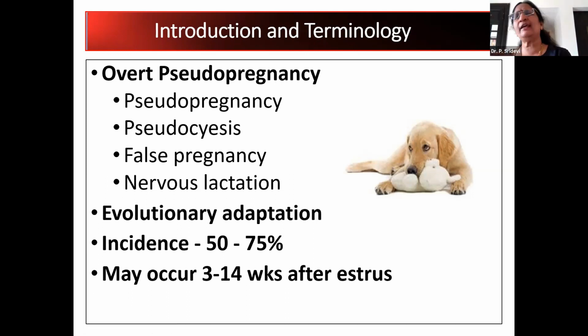This is actually an evolutionary adaptation. Way back, when dogs moved in packs, the alpha females, when they delivered puppies, would not be taking care of the pups. They were usually taken care of by the other non-pregnant females. The other non-pregnant females, which are in diestrus, may lactate and help in nursing or bringing up these puppies. So this is basically an evolutionary adaptation.